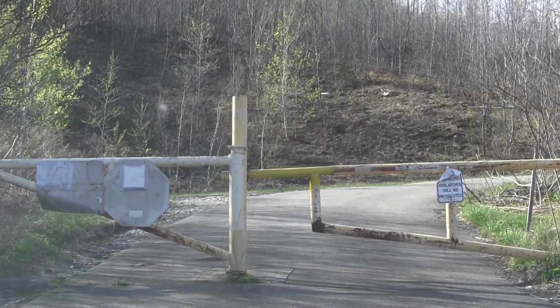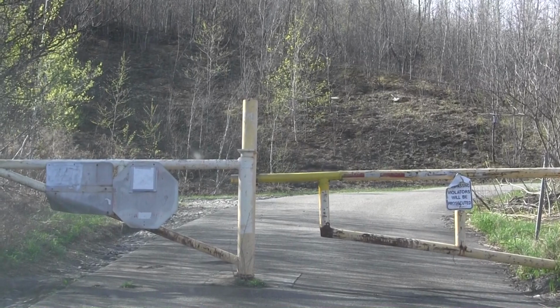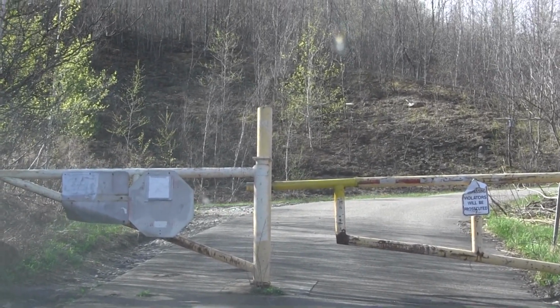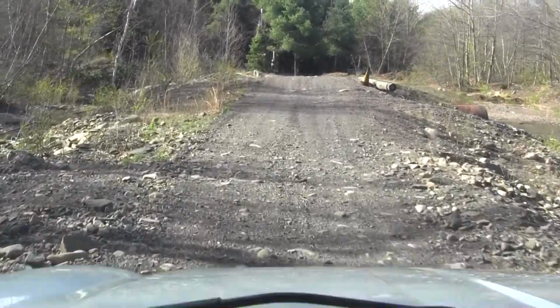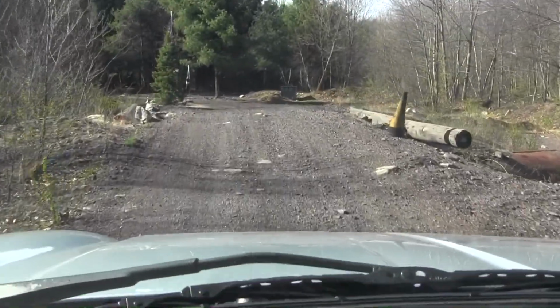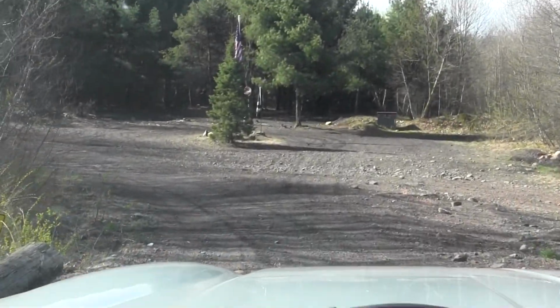Waiting at the gate to go into Edgerton, May 5th, 2018. One of the members is going to come up with a key, open up and let us in. Well, we're coming up on the first bridge going into Edgerton, down near the Hunter Pavilion, and it looks like it's in pretty good shape. Actually, compared to last year, it's in excellent shape.